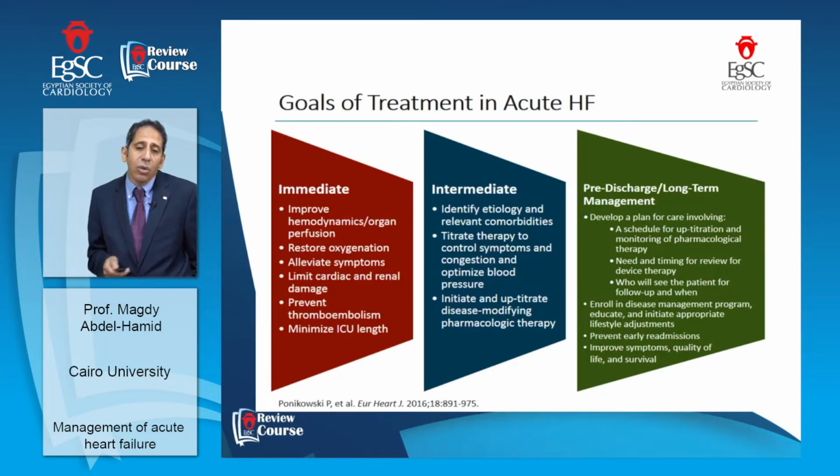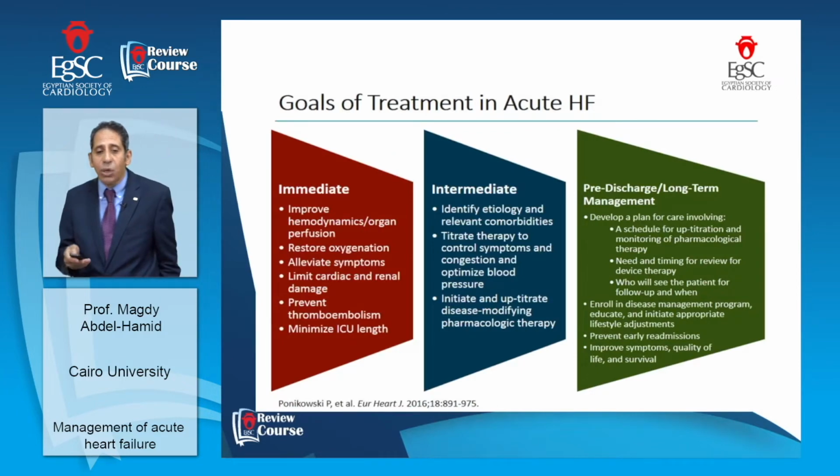So what are the goals of treatment in patients presenting with acute heart failure?